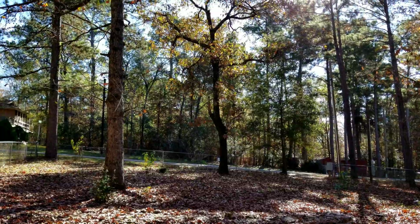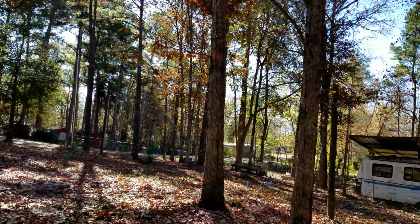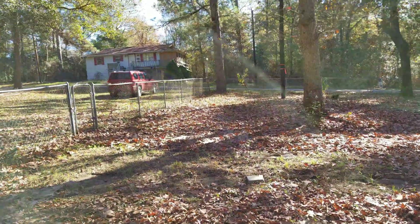I think that is a red oak right there. Very large, straight trees. So you have no leaners on this property. Well done. We cut down what we had to cut down.